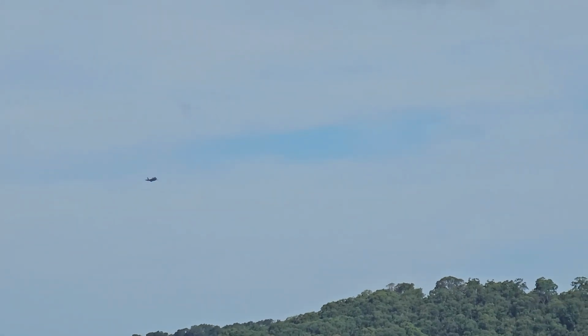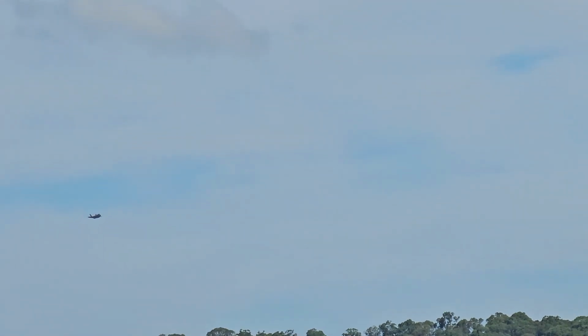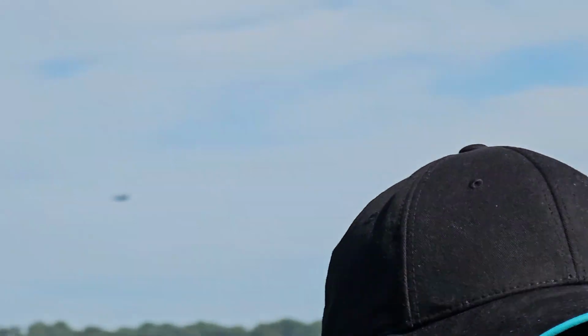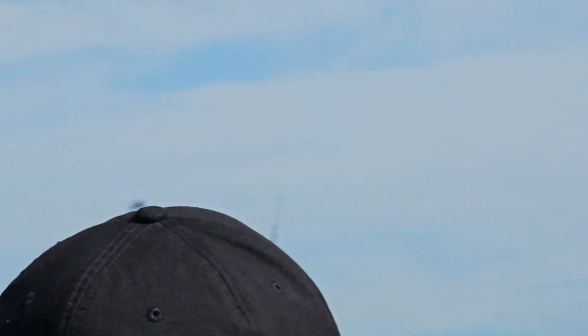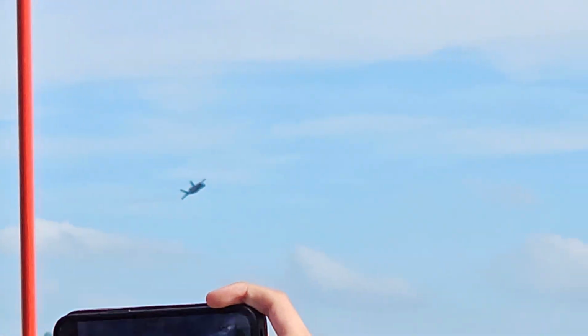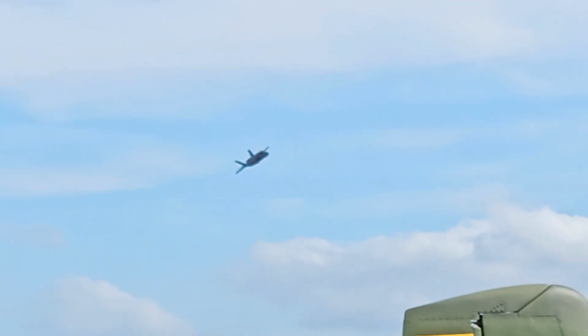Dan, what is it like to actually fly the aircraft? It's an absolute pleasure. It is a very smooth aircraft to fly. You've got more power than anything else you'll ever fly, ever. The aircraft absolutely hammers at low level, like we're about to see now. From the left is Squadron Leader Ross Bowman in the F-35A.